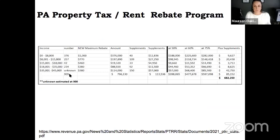So if we were to move forward with this program, the recommendation would be to take the base amount plus the supplements, and then we would rebate a percentage of that. So for purposes of looking at our $800,000 and where we would want to be, the column all the way to the right shows what our rebates could be at 75%. Then we would add those estimated supplements in, and we'd be sitting at about $682,000 if we chose to piggyback off the state at 75% of the state's rebate. I know we have $800,000 in the mix to provide for tax relief, and we can discuss more if we want to move forward with 70%, 75%, or a different number that the board wishes or feels comfortable with.